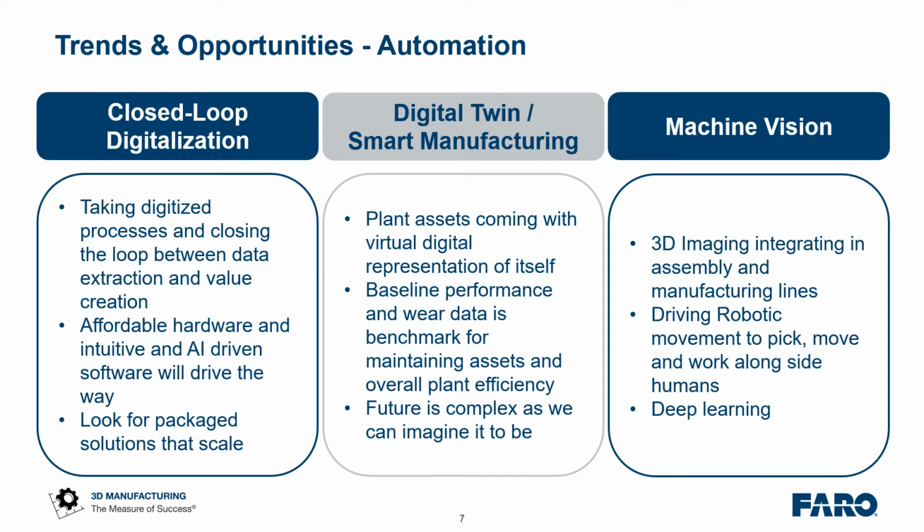Finally, we have machine vision. Machine vision is 3D imaging being integrated into assembly and manufacturing lines. Really what it's doing is helping to drive deep learning and driving autonomous adaptation to production variations. It effectively provides the handling of judgment-based part location, inspection, classification, and character recognition challenges efficiently when compared to conventional machine vision systems. So it can drive robotic movements to pick, move, and work alongside humans.